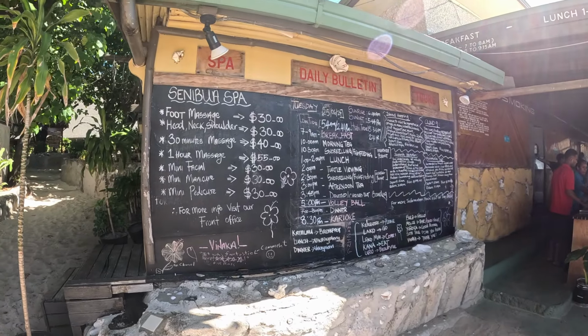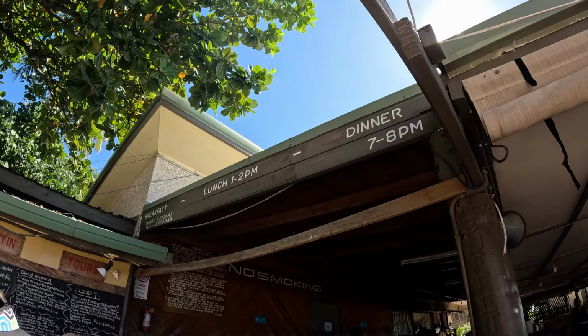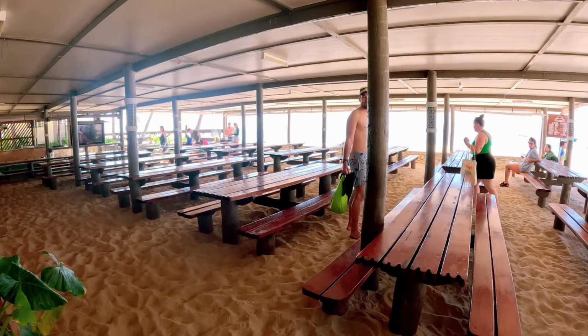We have a big board here with daily activities and prices of everything. There are the eating tables. We are in the dining area where they serve breakfast, lunch and dinner on the sea sand, and it's a buffet, so you get as much as you like. Really good.